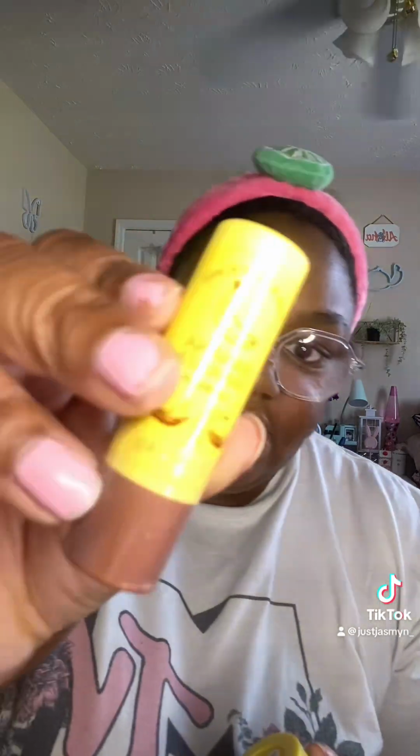And then last but not least, I got a lip set, and it's the Banana Bonanza. So I got the lip balm, the lip mask, and the exfoliating lip scrub. So you got all three of these, and yeah, everything was 75% off, so I got a steal on all of these.